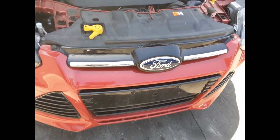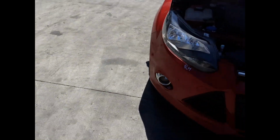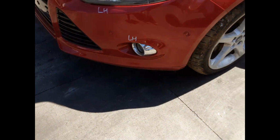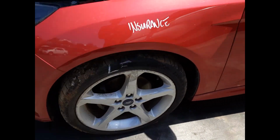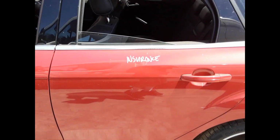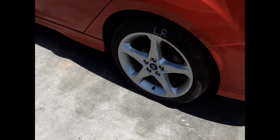We have the radiator grille, right-hand headlight, right-hand fog light, tidy front bumper cover, left-hand headlight, left-hand fog light. Left guard appears to have no damage. Left front 18-inch factory alloy mag with a good tyre. Left power door mirror. Left front door appears to have no damage. Left hand side skirt. Left rear door appears to have no damage. Left rear 18-inch factory alloy mag with a good tyre.